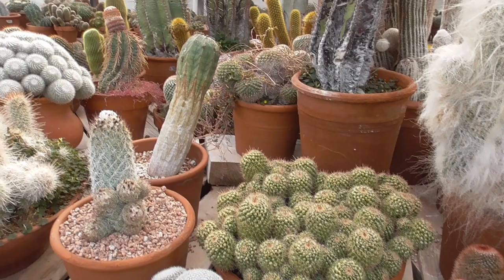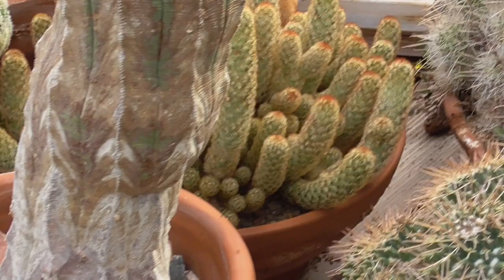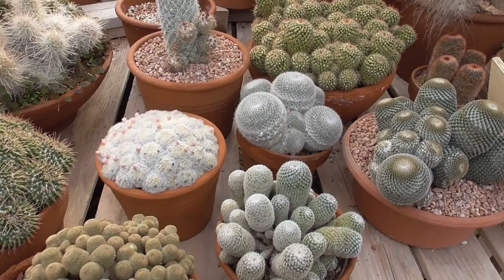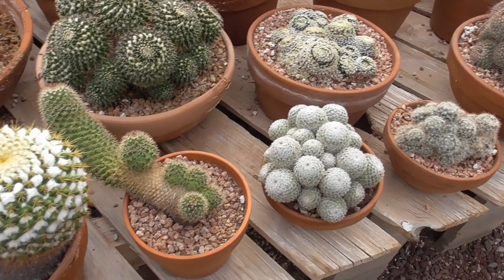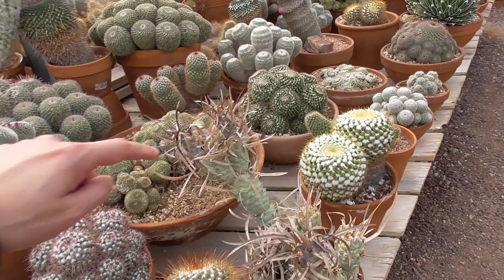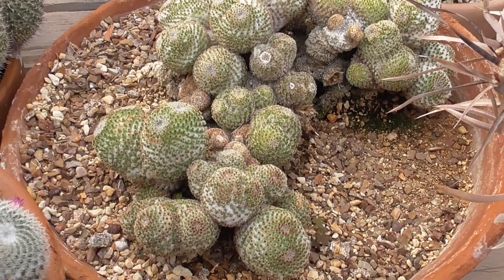Look at the Euphorbia obesa. There's another one over here. Look at this, it's an obesa. I think I saw some similar to that inside. Well, I might take that home. Okay, I think this is definitely Crucigera. These are so expensive. Amazing.